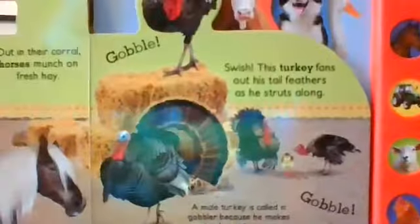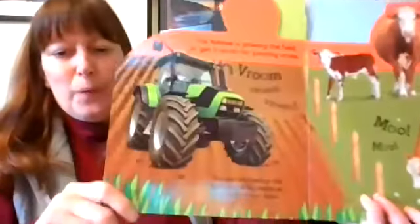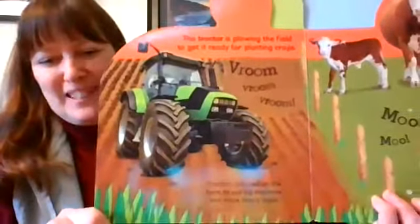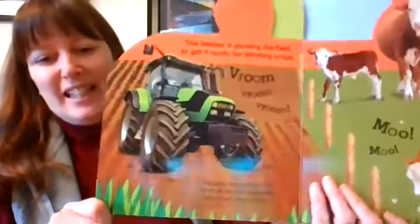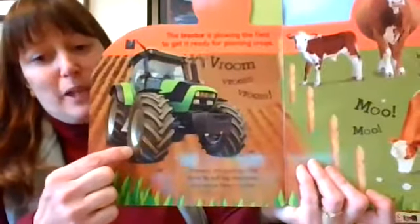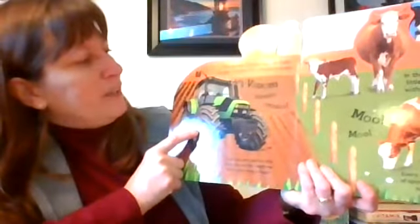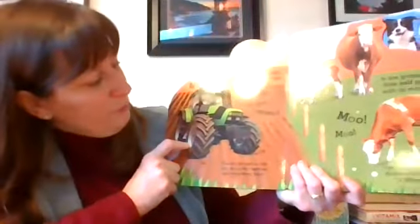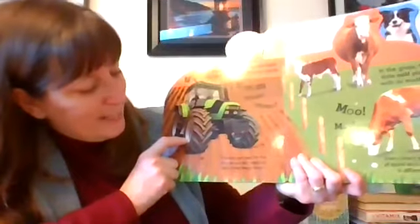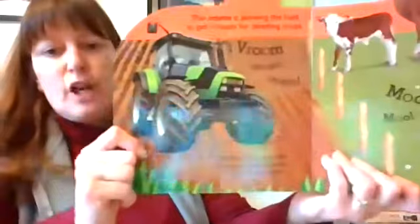See the turkeys? See what's next. Oh, is that a farm animal? No, it's a tractor. It's a piece of farm equipment. This tractor is plowing the field to get it ready for planting crops. Vroom, vroom, vroom. Tractors are used on the farm to pull big machines and move heavy loads.